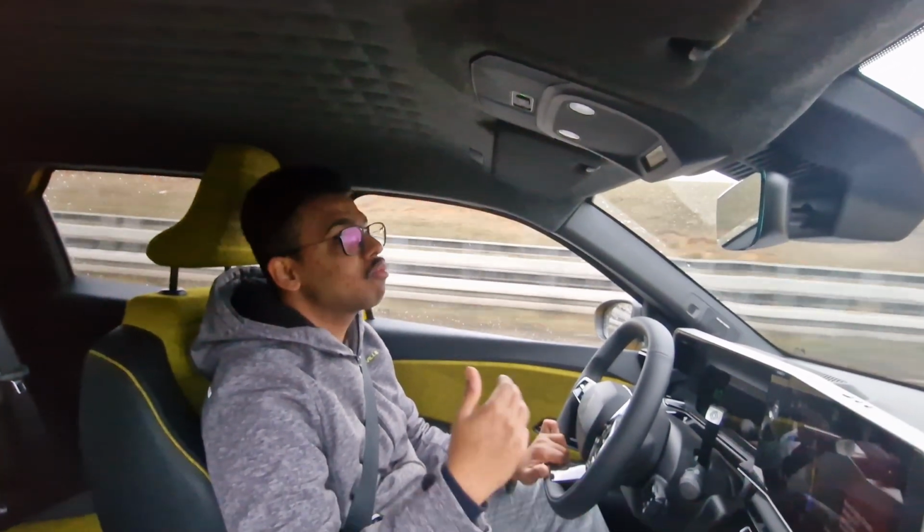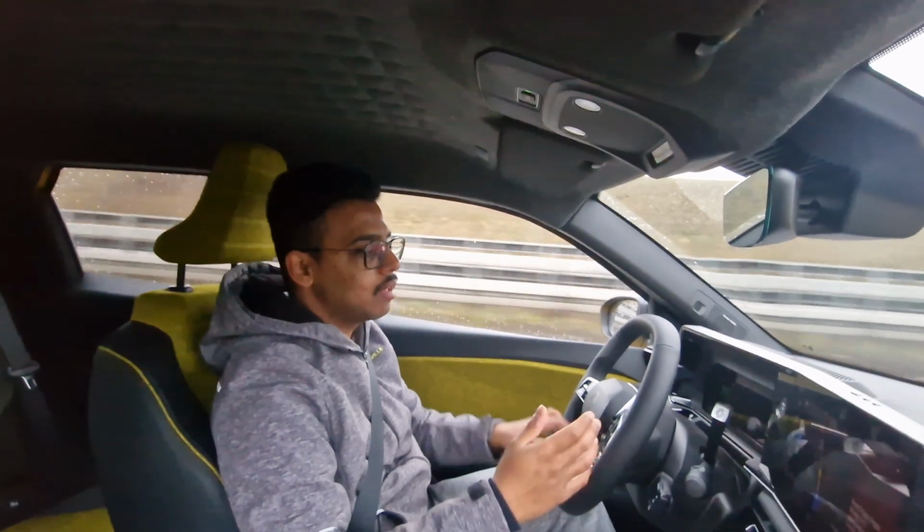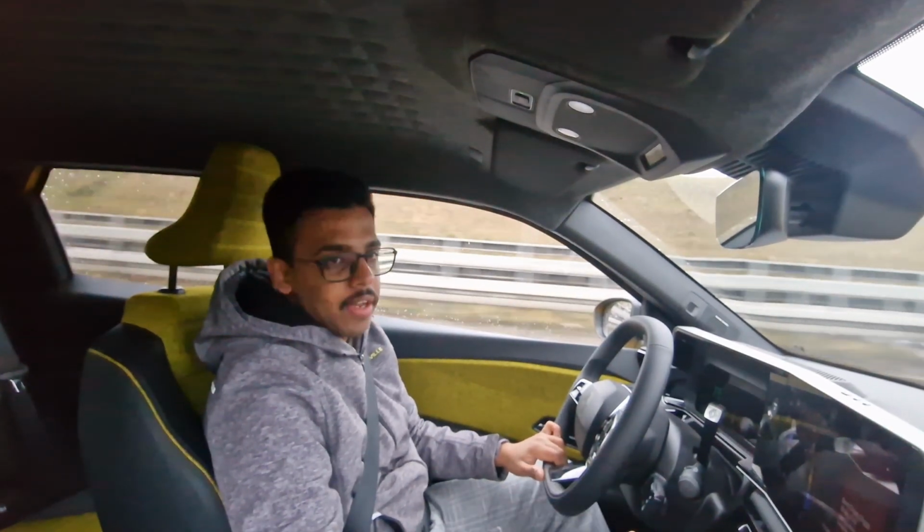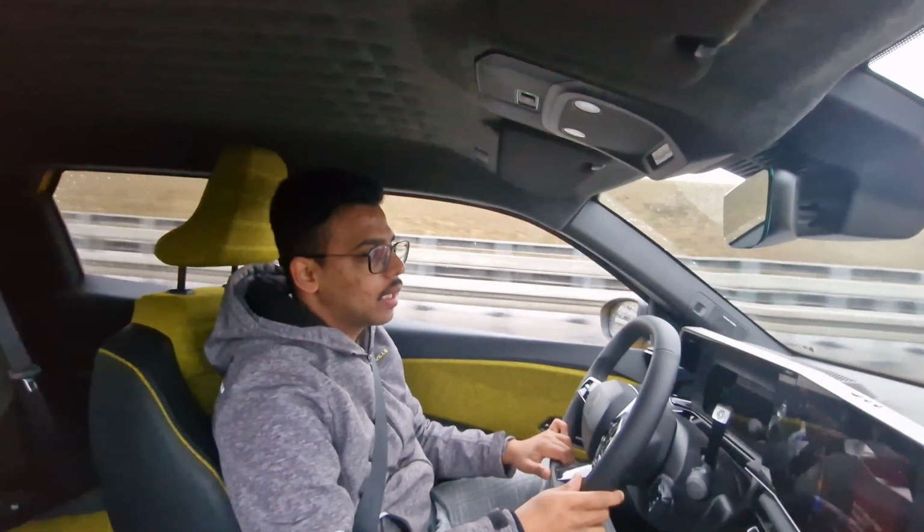It's just I've been driving it really, really carefully. So if I went into sport mode, I mean, I'm by the way in eco, if I went into sport mode, I don't know what the consumption would be like.